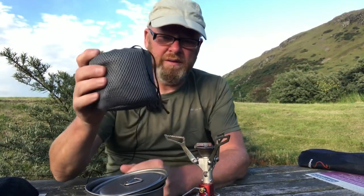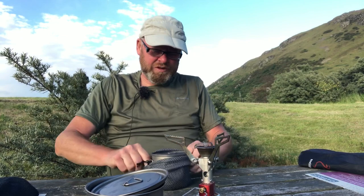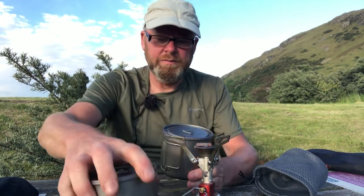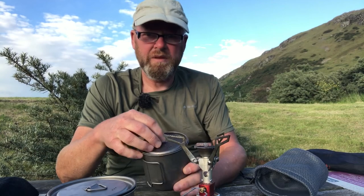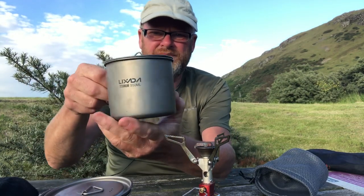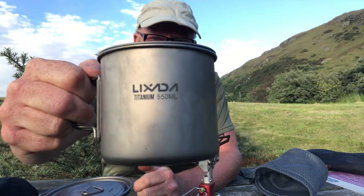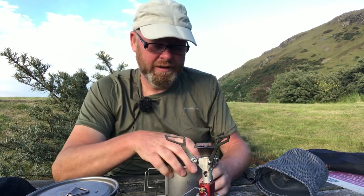But most of the time, in fact almost all the time, I'm also traveling with this stacked in the little bag. And this is just the same as that, except smaller. Now it's smaller, but the same size width-wise, circumference. It works exactly the same. They're both Lixada. I've had a few little bits off them, and I quite like what they produce. Although I think these are made for various companies and they just brand it. But anyway, I'm happy with what I've had. So again, same lid. So it's a second cook pot or a mug.